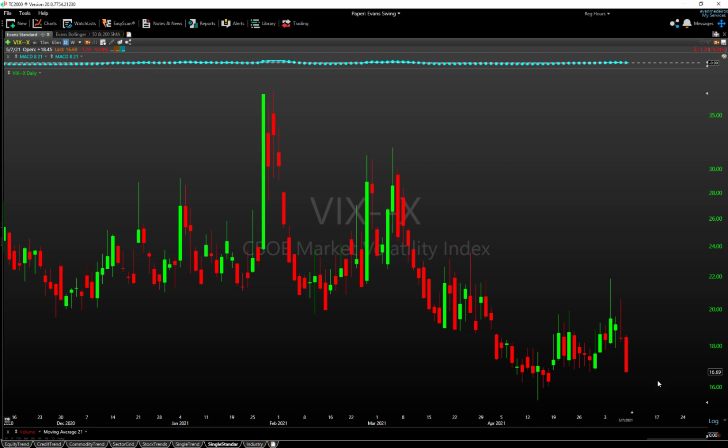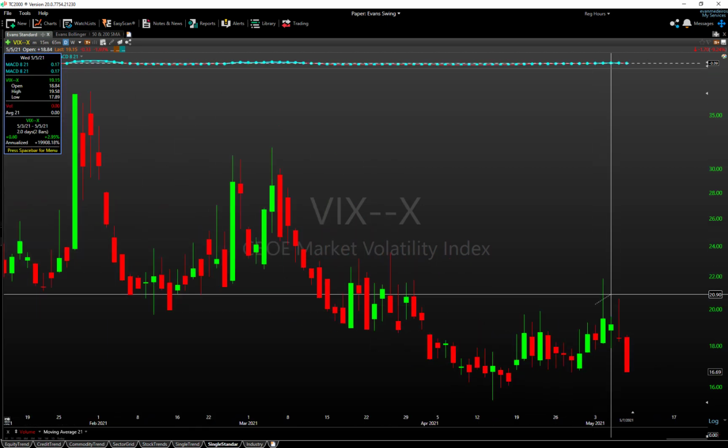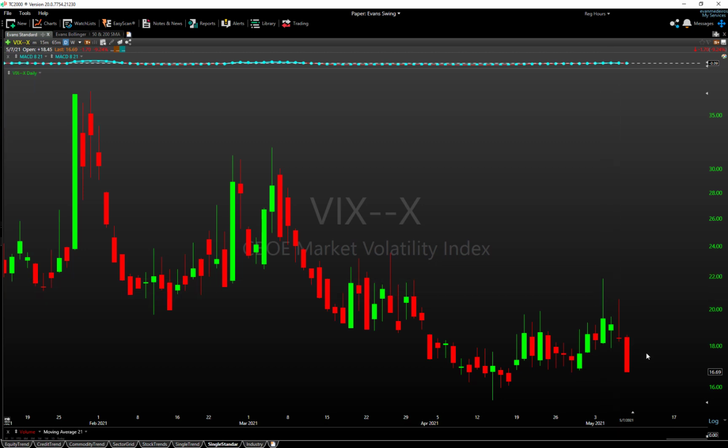I want to illustrate this here because the VIX, like we talked about, got all the way up to 20. Actually, in fact, it got all the way up to almost 22 this week here on Tuesday. And look how aggressively it got faded. Fell right back down to 17. Implies to me that this market is still stubbornly heavy on VIX. In other words, it wants to still unwind here.